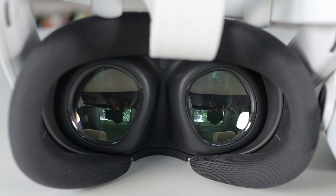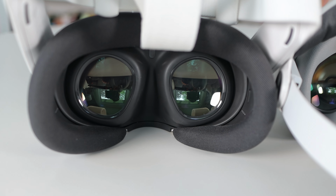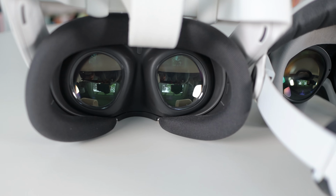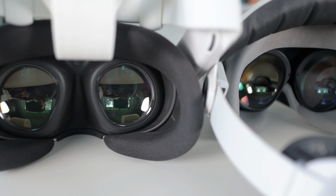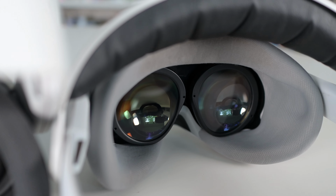Both have pancake lenses, but the Quest 3's lenses are significantly better than the Pico 4's. It was too difficult for me to capture it on camera, but the Quest 3's lenses have literal edge-to-edge clarity, whereas the Pico 4's have a sweet spot, with edges being quite blurred. But it's still a massive leap forward from the Quest 2. The Quest 3's lenses have less glare. There is a bit more glare on the Pico.